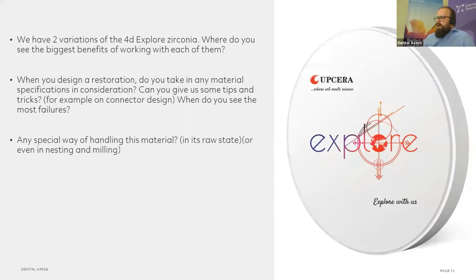It's really clear. One of the questions I also have for you is, when you are working with this material, is there a specific way of handling it, especially in its raw state? Yeah, so this material does mold well in general, and because we do quite a bit of margin cutback, because we do model-free restorations on posteriors, especially single posteriors. When we get digital scans, we sometimes opt for not doing a model and go straight from milling to glazing.